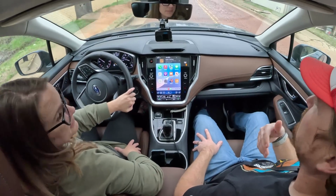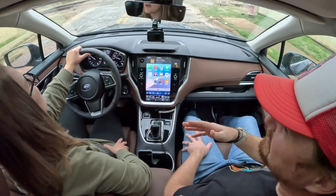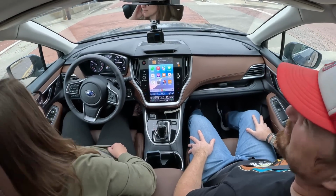I've been impressed. You want to know my synopsis of this before we get to yours? Okay. Supremely inoffensive. Everything about this car is supremely inoffensive. It's not a compliment. It is when you think about it. I mean, it does everything you want it to do without being offensive. I mean, it does absolutely everything I ask of it to do.